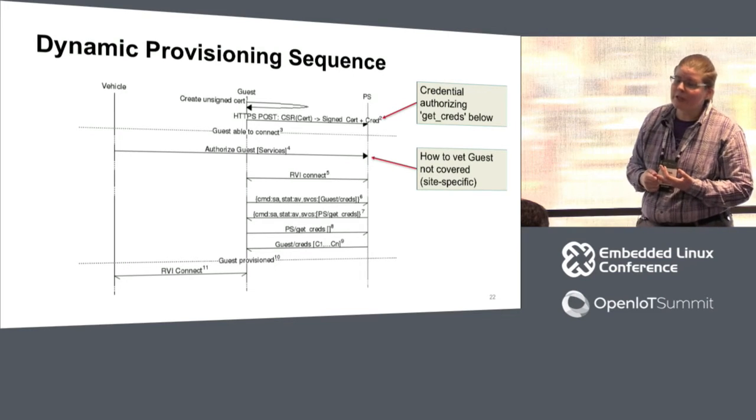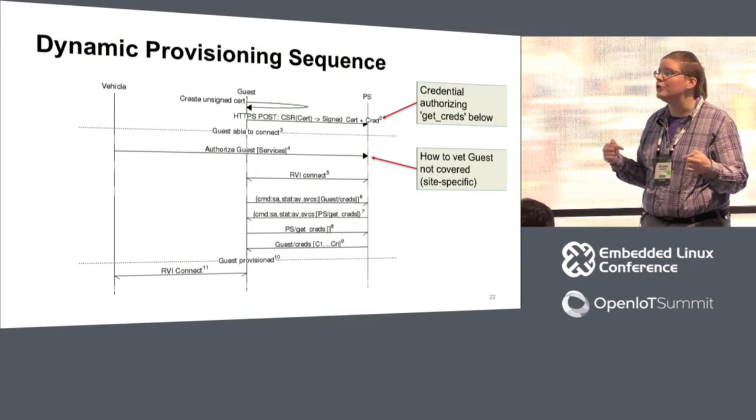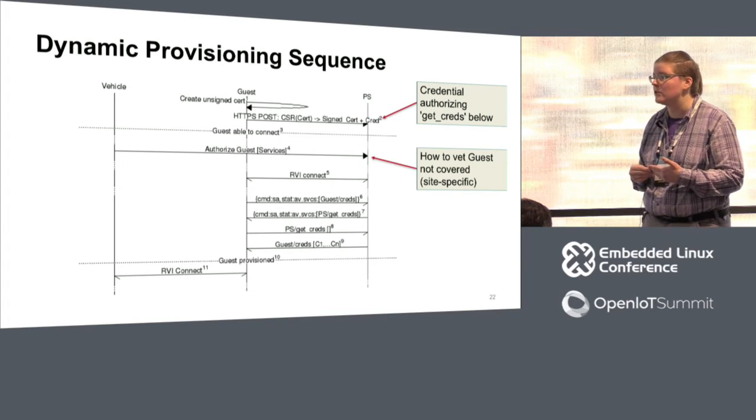What's the lifetime of the certificate? The lifetime of the certificate is, again, an implementation detail that we don't define in the specification. We recommend short-lived certificates.